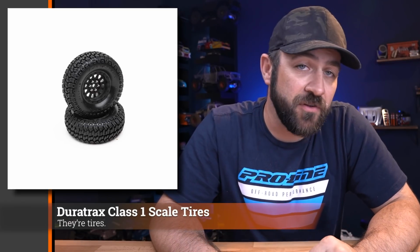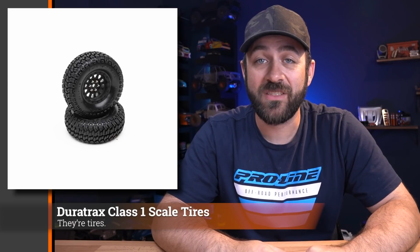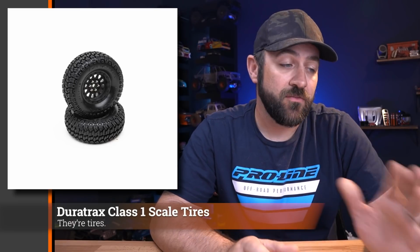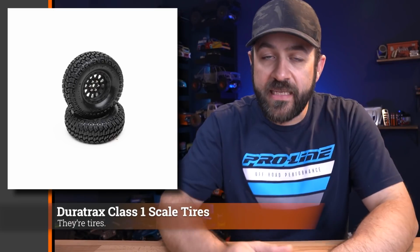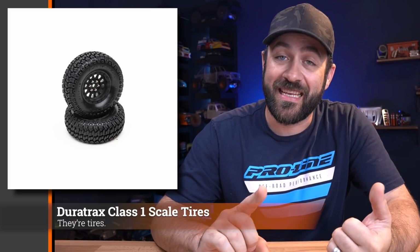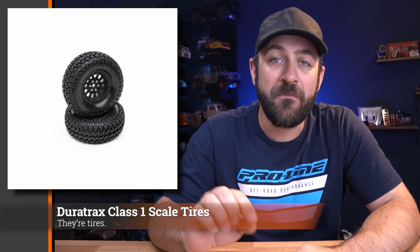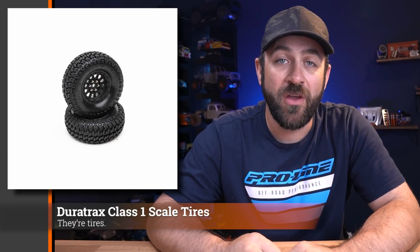And speaking of new tires, specifically tiny tires, Duratrax is releasing a bunch of Class 1 labeled tire options. Now, Class 1 meaning that these tires are 4.19 inches tall. Duratrax has previously offered other 1.9 and 2.2 tires. These new Duratrax tires are being released in some familiar tread patterns, including the Scalar, the Deepwoods, the Ascend, and the Showdown. Now, these are also being offered in pre-mounted versions as well. So if you don't feel like mounting your own tires, you can buy them already done.